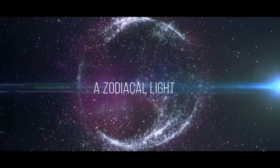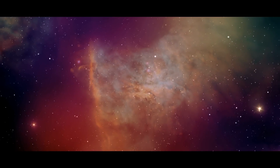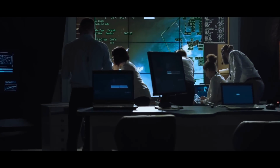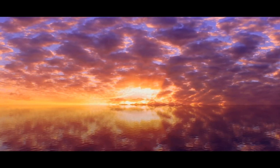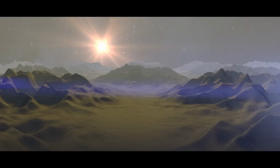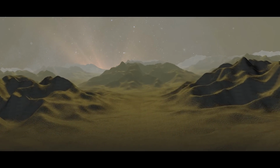Number 7. A zodiacal light. Are you ready for a cosmic ghost story? Scientists and high school students in China have uncovered a spooky phenomenon on 3 distant exoplanets. It's called zodiacal light, a glow that's similar to the one seen here on Earth during sunset. But this isn't just some eerie light show. It could hold clues about the makeup of these potentially habitable worlds.